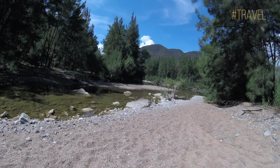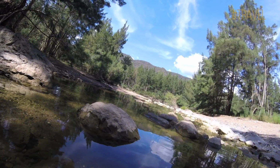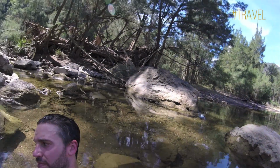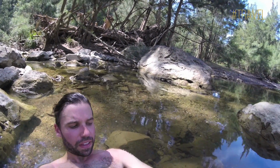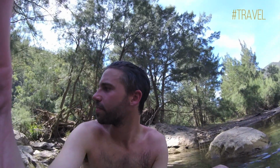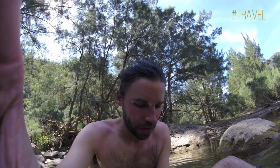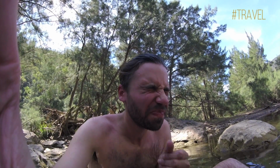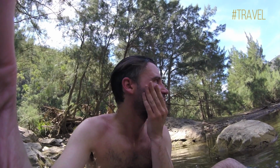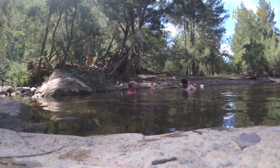And of course, it's time to take a bit of a dip and cool off after a long, tiring walk down. Because we know it's only going to get tough walking all the way back up, which is probably about 2 hours up.